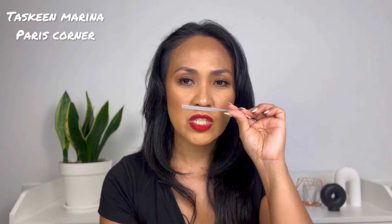Yeah, actually now I'm starting to get some peaches as well. So yeah, imagine peaches, orange, and grapefruit. Yes, sounds like a summer dream. Beautiful scent. So that is my thought about Taskeen Marina. Oh, and when it comes to longevity and projection, this one lasts around 4 to 6 hours with moderate projection.